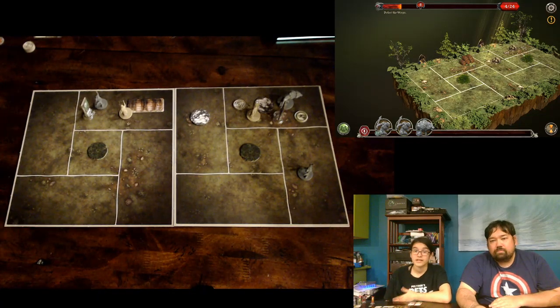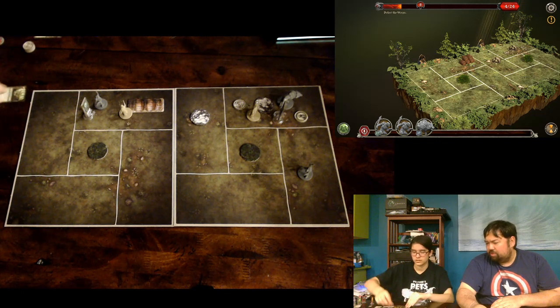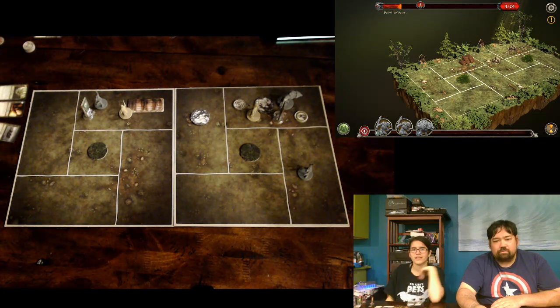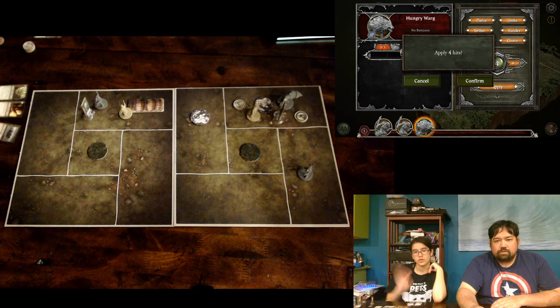And I'm going to do my second attack against the other warg. Boom. Kill it. Hopefully. Oh! She'll get... You can do a stun, or no, you can kill it, right? No, I can kill the dang thing. Kill it! 4 hits to this one. I got a 1, 2, fate 3, enemy 4. Success, so I'm going to use 1 inspiration to kill it.